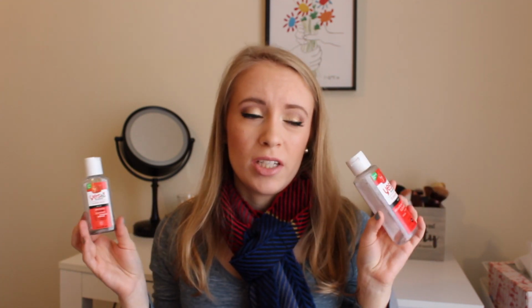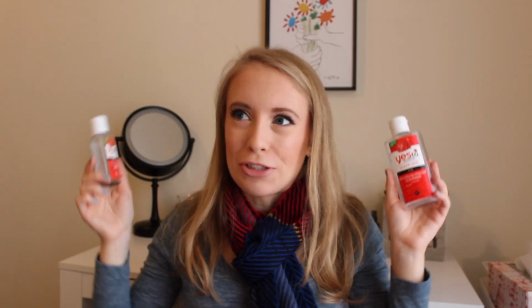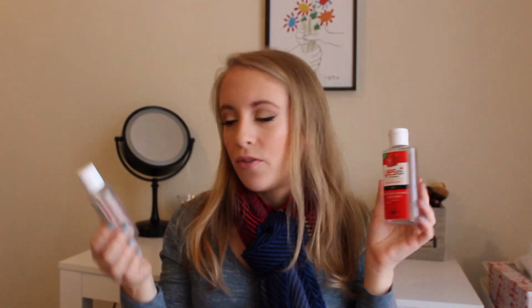Personally, I don't find that to be a necessity for me, but despite that, it wasn't too harsh. It didn't dry out my skin or irritate my skin. So it was an average cleanser. I don't know that I would repurchase it, but if you have acne-prone skin and you're looking for a relatively inexpensive cleanser, it's not a bad option.